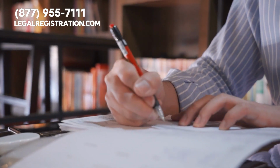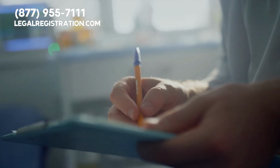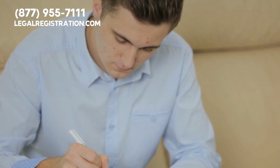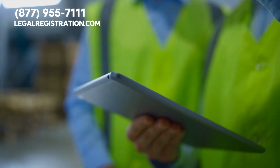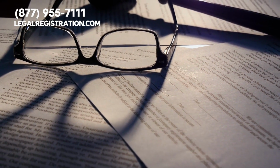You will then need to complete a permit application form, which will require information about the tank, the location of the tank, and your business information. The application will also require you to demonstrate that you are capable of operating the tank safely and in compliance with all applicable laws and regulations.